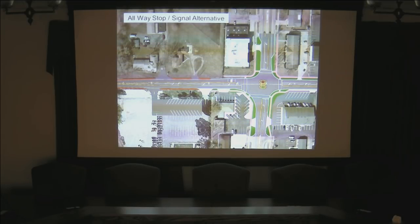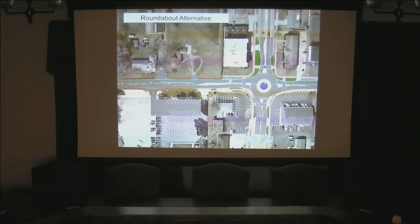So that was the first geometric layout for the all-way and the signal. And then the second one is a roundabout alternative. Because we don't need the turn lanes in a roundabout, we can actually narrow the pavement up a little bit. And it keeps about the same impact, but you can see here it allows us to reduce some of the impacts, particularly on this corner, but really on this corner as well, and leave more of that parking area, reduce some of those impacts because we don't have as wide of a pavement section on either side.